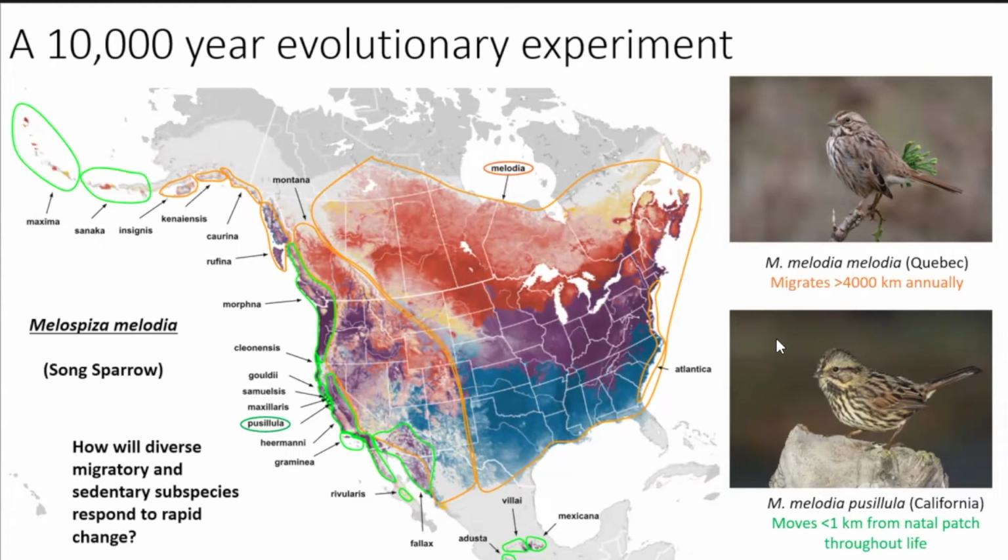We have this salt marsh specialist subspecies, Atlantica, which, although it is migratory, is a very habitat and site specific specialist. So it'll be interesting to see how this subspecies modifies both its migratory behavior and its distribution in response to climate change and sea level rise. It faces a lot of the same threats as salt marsh sparrows, seaside sparrows, and other salt marsh specialists. So the question that's central to what I'm interested in is how will diverse migratory and sedentary subspecies across the range of this species respond to rapid change in the future?